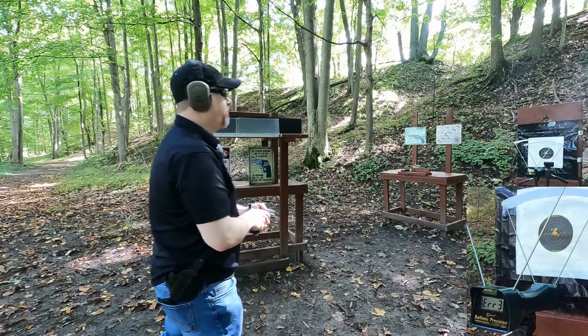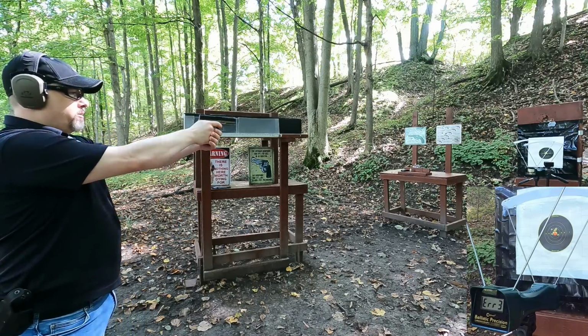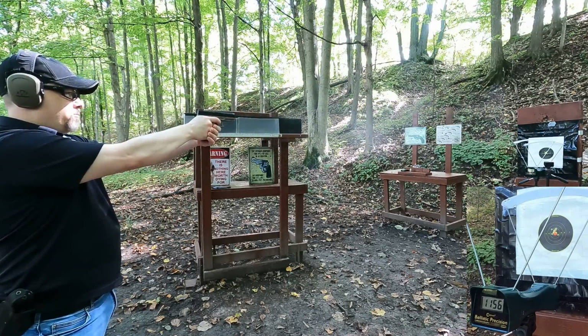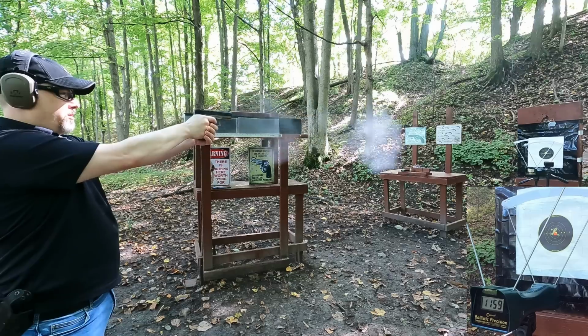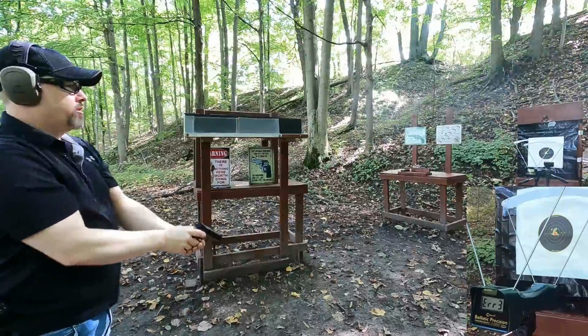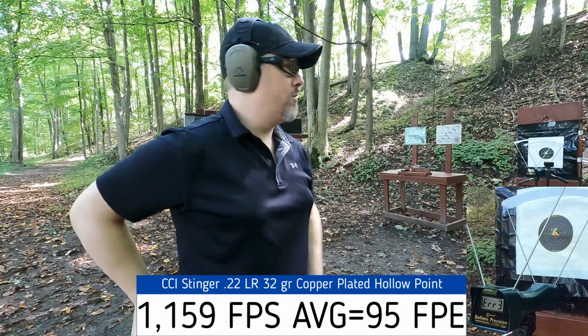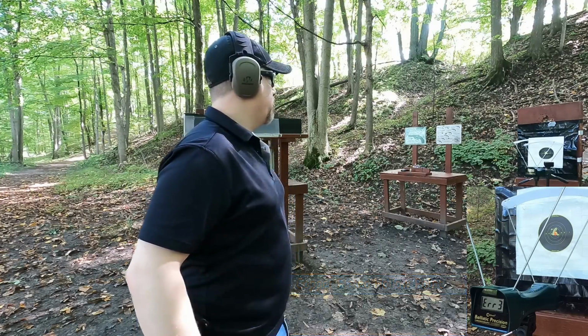Having a little bit of chronograph lighting issues. It might be from the smoke. Let me back up a couple feet here. 1156, 1159, 1163. All right, so I just took a few extra rounds because they are 22, it's easy to do. So a little bit of lighting issues out here in the woods today.